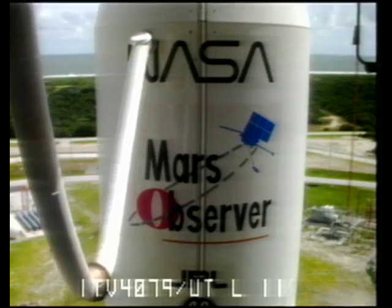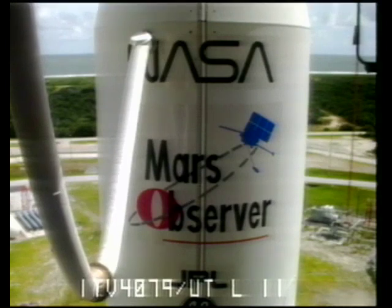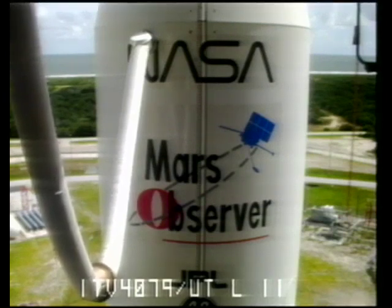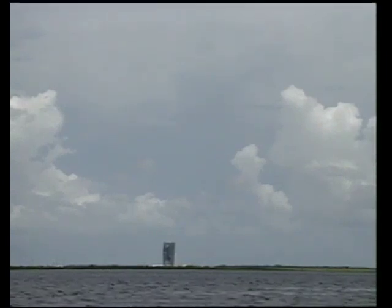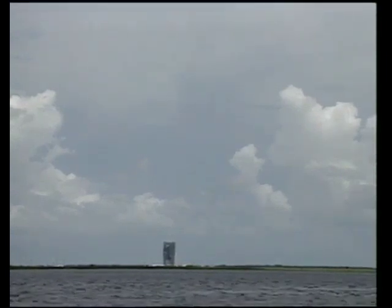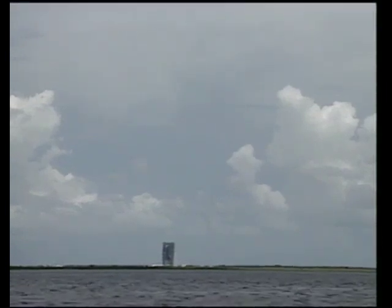The Titan core vehicle goes to internal power only in the last half minute of the countdown. And at that time, also the T-minus 4 minutes, 30 seconds, the Titan will also be armed should there be a contingency. Standing by now to take Mars Observer to internal power. T-minus 4 minutes.